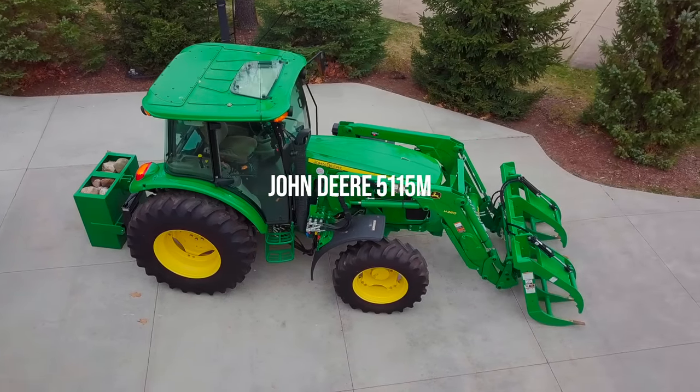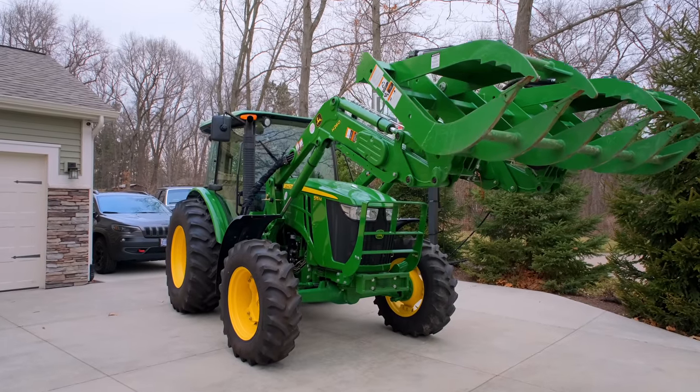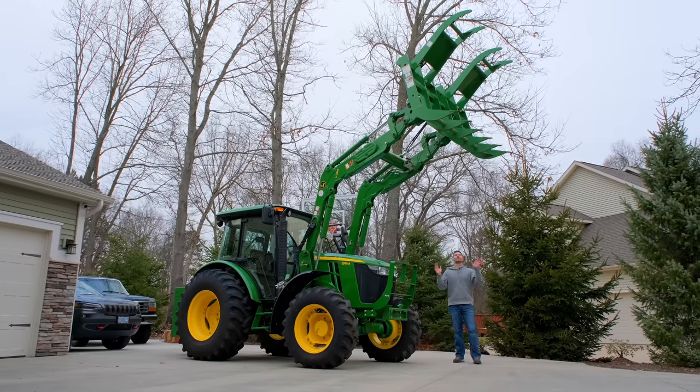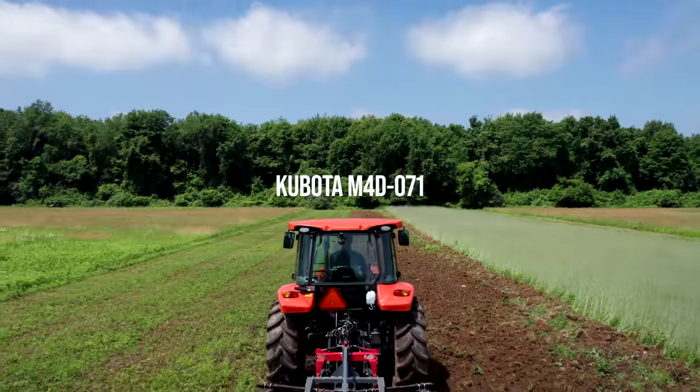I've got a Kubota M4 right now, 71, 72 horsepower, something like that. It's way wider. It's bigger. It's heavier. It's more stable. For the most part, that extra weight has proved beneficial unless you get it stuck in a muck pit.